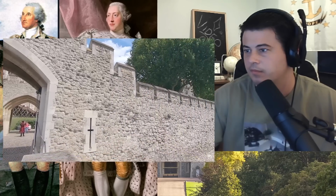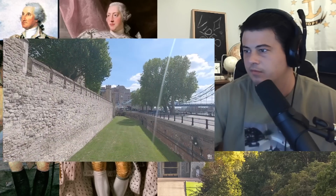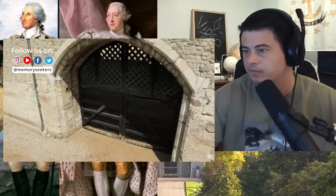As we exit the Tower of London, you get a chance to see the Thames-facing part of Traitor's Gate as we walk along the banks.